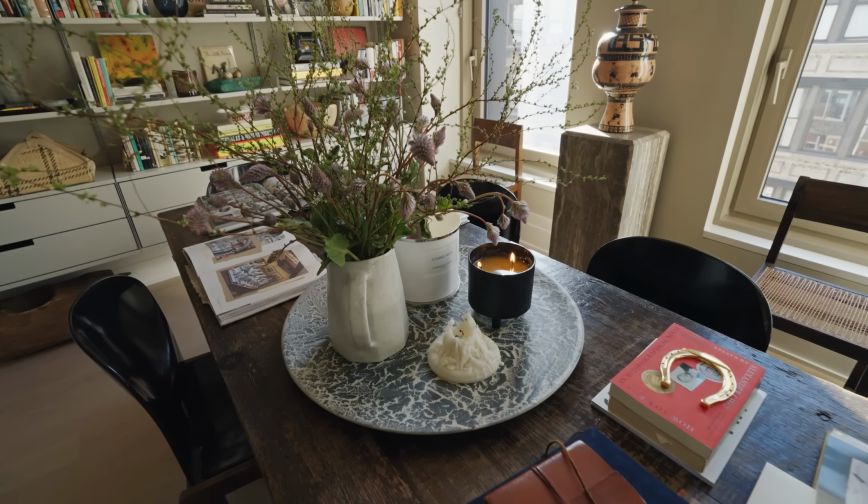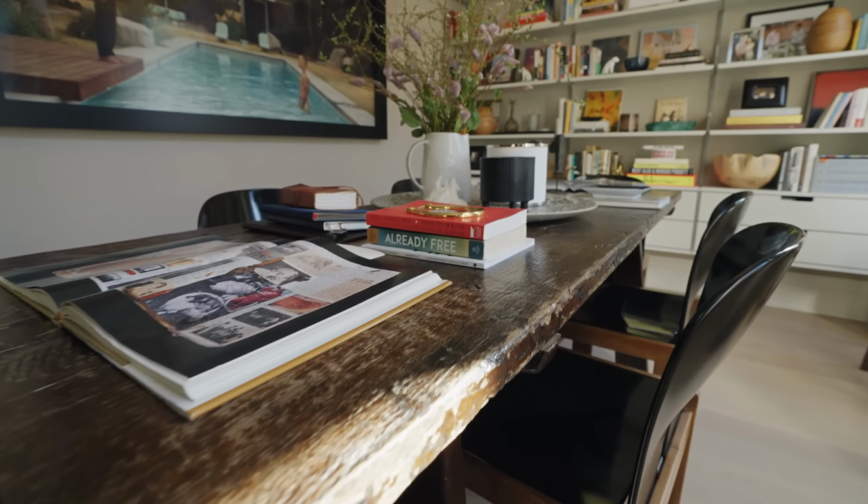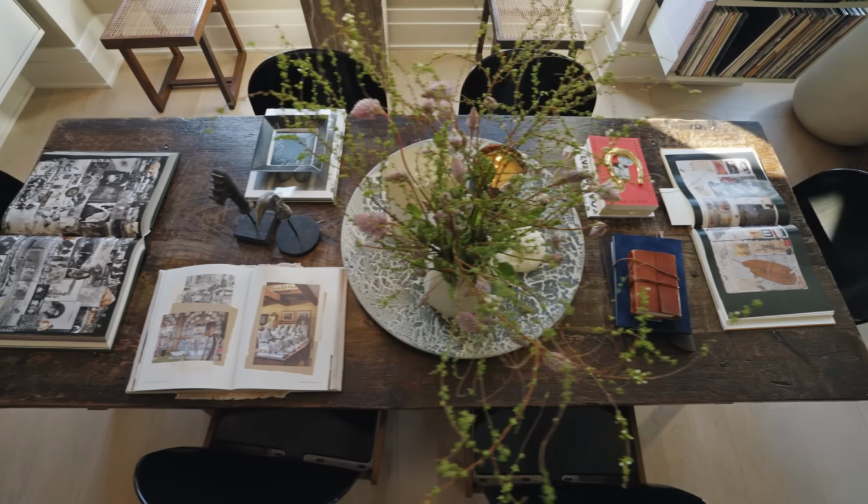I got this old farm table on 1stDibs. I probably paid more for shipping than I did for the actual table, but what I love about it is that you don't have to be precious with it. It's very roughly finished.